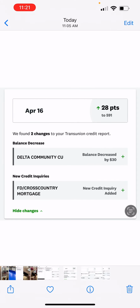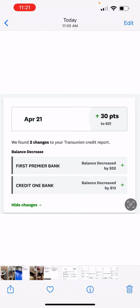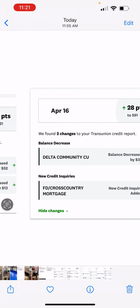So fixing something like utilization can really boost their credit score up, because they're missing so many points. I hope I'm explaining this right to you guys, but they're missing so many points. So doing something such as paying down these credit cards can really boost their credit score up a lot, because they don't have much credit on their credit reports, and their credit score is already low.